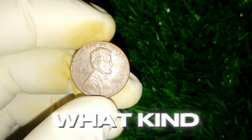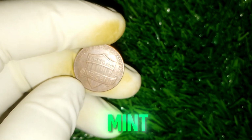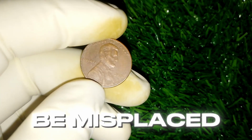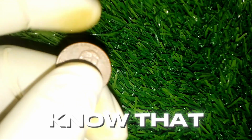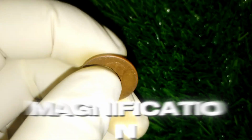So let's talk about what kind of errors could push a coin from being worth face value to potentially over $100 million. First, there is the mint mark error. The D below the date represents the Denver Mint, but in certain coins the mint mark may be misplaced, repunched, or even doubled, and specialists know that mint mark errors are particularly desirable because they provide a clear sign of minting irregularity visible even without magnification.